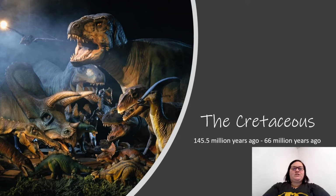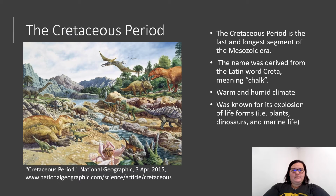The Cretaceous, 145.5 million years ago to 66 million years ago. The Cretaceous period is the last and longest segment of the Mesozoic era. The name was derived from the Latin word creta, meaning chalk. The climate was very warm and humid. It was also known for its explosion of life forms, for example, plants, dinosaurs, and marine life.